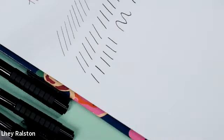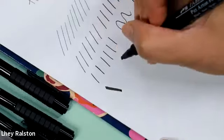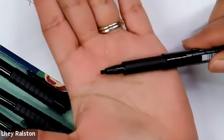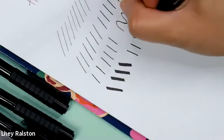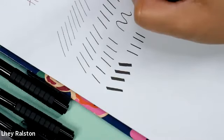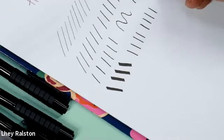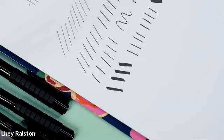Now, the next one is, this set actually comes with a soft chiseled, but I was practicing the other night and I misplaced it. But the chiseled is this. So now we're getting different lines, right? It's a square tip. You can also get thin here if you don't angle. If you're just going to use the tip of the pen, or the nib, you're going to get that thin line. But if you angle your pen when you're using a chiseled, you're actually going to get thicker lines, right?